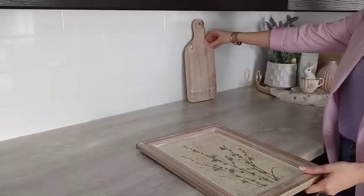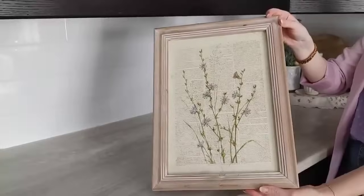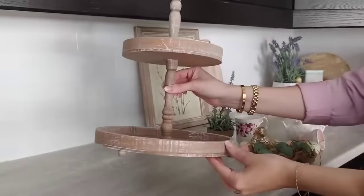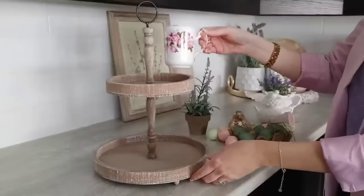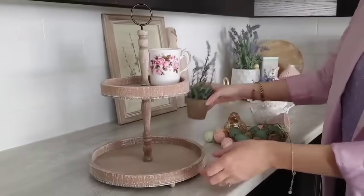Moving on to my last little section that I'm decorating on the counters, I am going to add another cutting board as well as this really pretty wildflower print that I got from Michaels a few years ago. I pulled out my 2-tier stand. I know a lot of people aren't using these anymore, but I want to, and I don't really care if it's in style or not. I think it's fun and I love to decorate these.